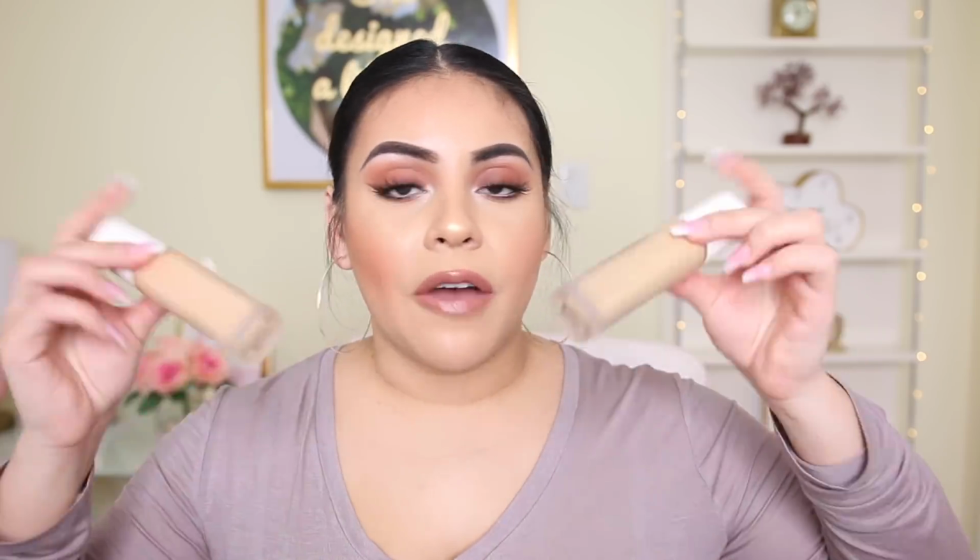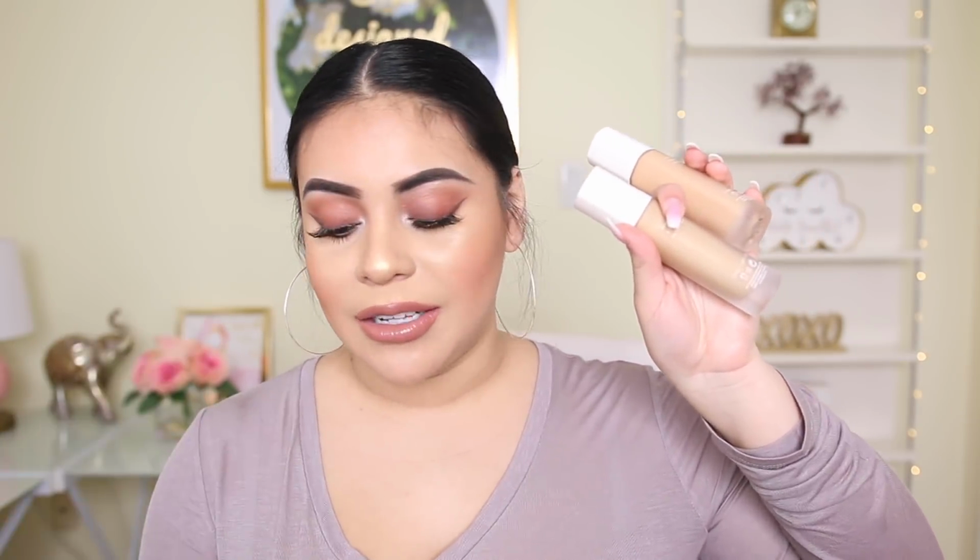So love it, love the packaging, love the wearability. It literally is super full coverage. So that's what I mean, this is not an everyday foundation. This is more full coverage in my opinion than this Lottie London foundation, but this is a good drugstore option.